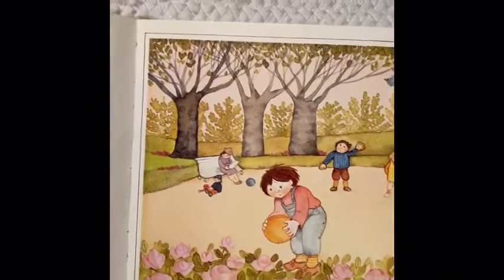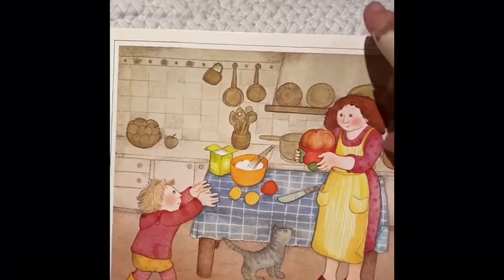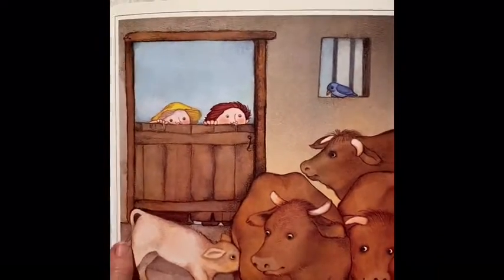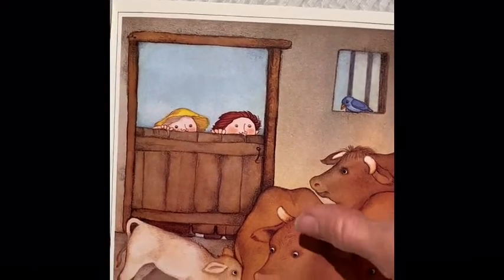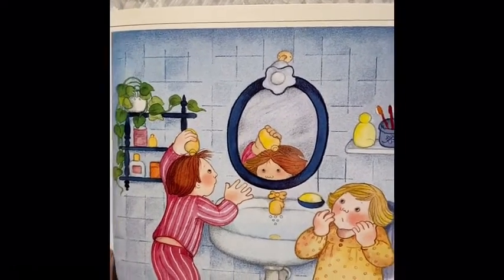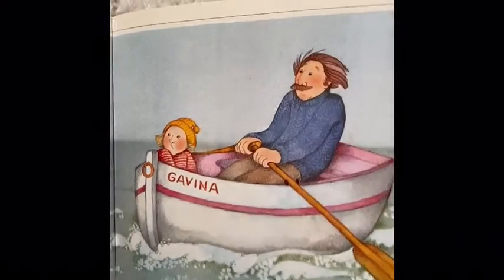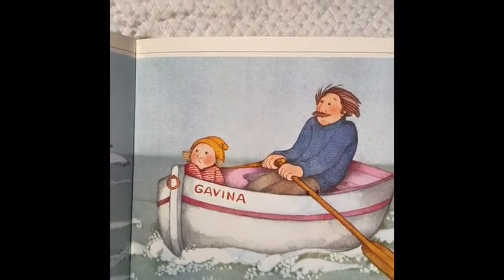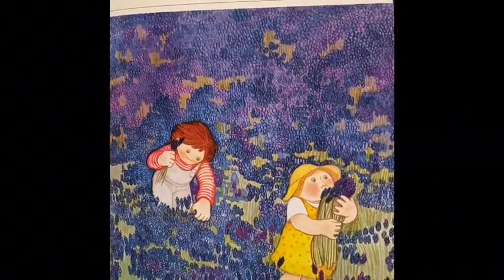Smell. Smell the flowers and the cake fresh from the oven. Smell the cows in the barn. They probably don't smell as good as the cake, huh? You can smell Mommy's perfume. And the salty breezes when you're out to sea. And the lavender in the meadow. Lavender smells pretty.